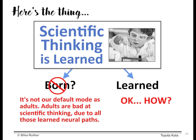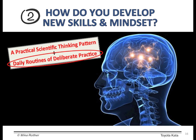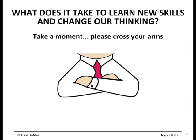Okay, how do you learn it? So hopefully you're seeing that just talking about experimentation, just talking about iteration, just talking about scientific thinking, just talking about a lean kind of thinking or an improvement kind of thinking, even though it may be correct, doesn't change a thing. How do we develop new skills and mindset? Well, what does it take? So you know this one.